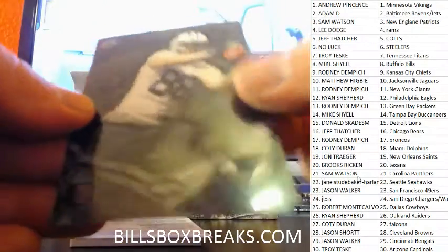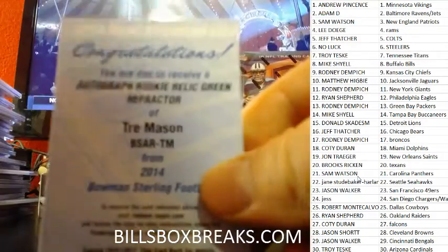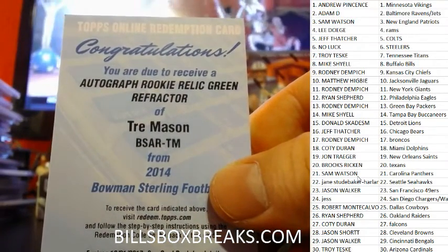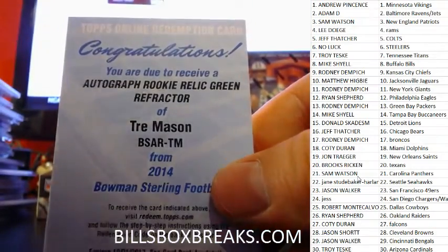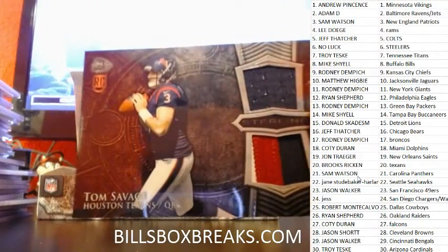Lynch. Jimmy Garoppolo. Jason Morrow. And I'll tell you what, these Rams are on fire. Autograph rookie green relic refractor out of 75 of Trey Mason. Yeah, Trey Mason is on fire. And there's that Tommy Savage.